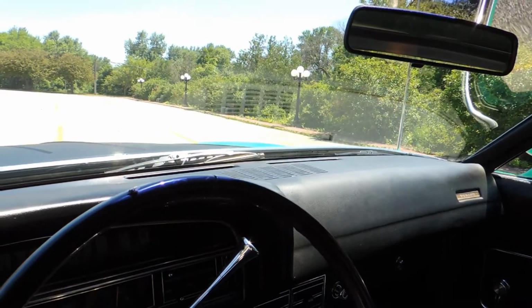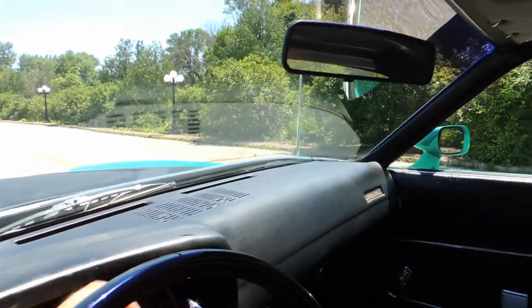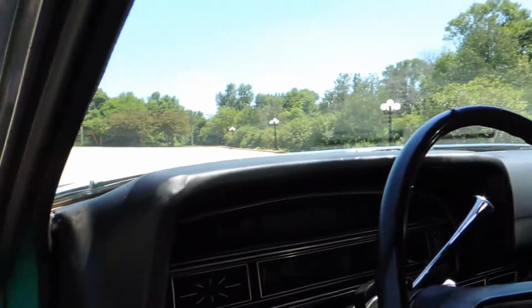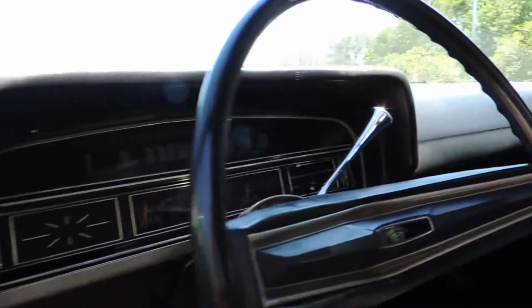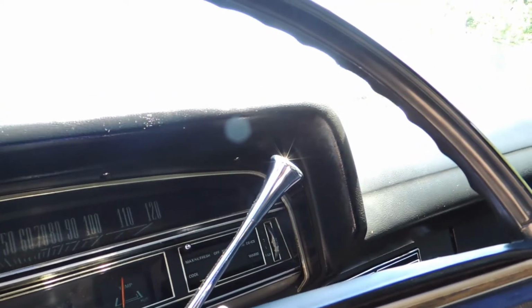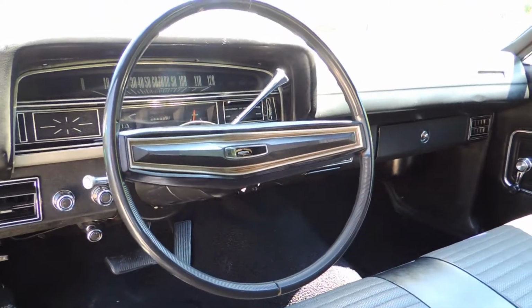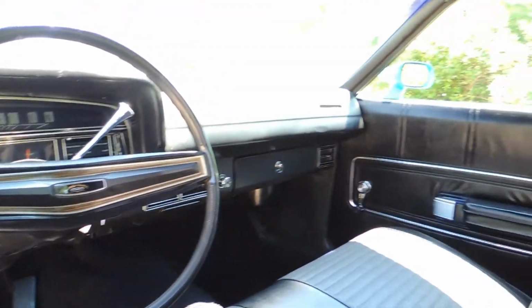It does have one crack on the dash pad right up here. Very small, probably about an inch. Other than that, the dash pad looks excellent. Gas gauge works, temp gauge works, heater works, and the AC clutch and stuff all turns. It probably needs a little Freon. The AM radio does turn on. I didn't get any stations to come in, but the volume and everything works on it.